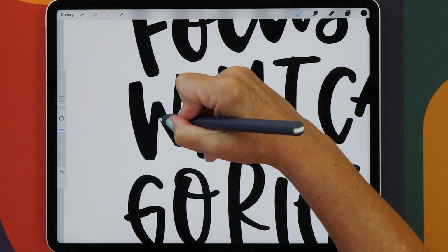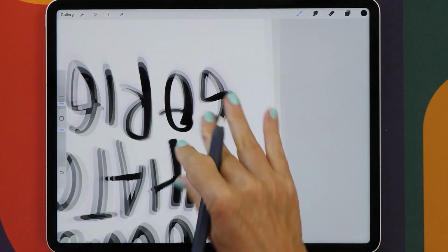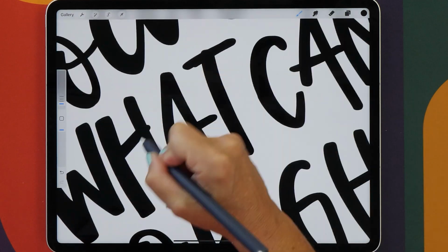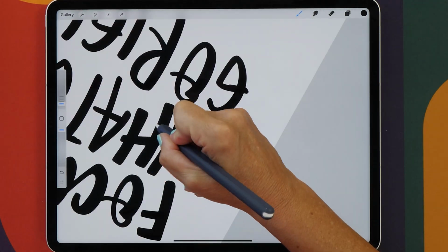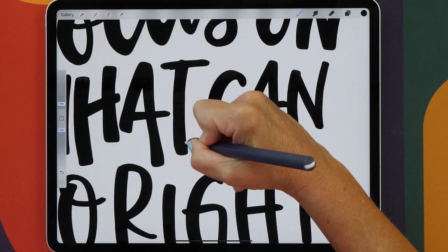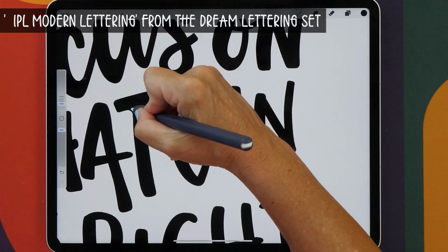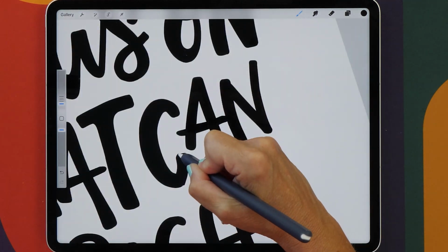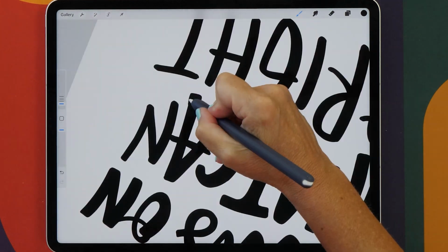I've sped up the process of my quote creation here quite a bit, but essentially what I'm doing is I start with a sketch and I trace the sketch quite a few times until I'm happy with the basic outline and the thickness of the letters. Then I'm changing the brush and then I'm tracing the letters again. The brush that I'm using here is the modern lettering brush that's part of my dream lettering brush set. I recommend that you use a brush that doesn't have any texture on it to make it much easier to vectorize later on.